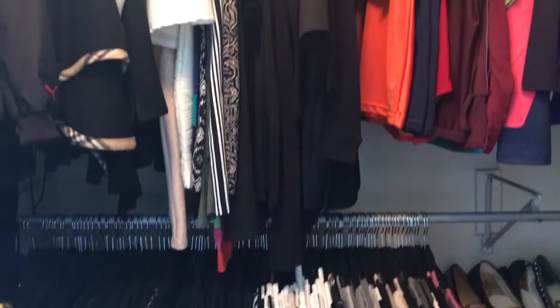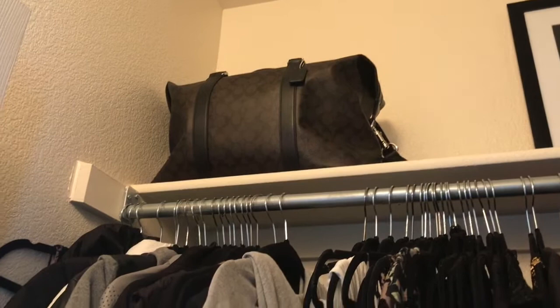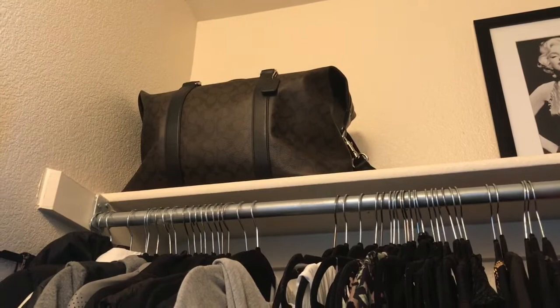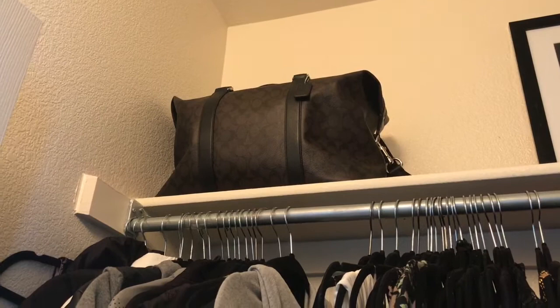Let's go ahead and start off with our top shelf right here. All I have here is this Coach carry-on, you can say. It was a gift for my fiance last year, I believe. And all I have in that bag is extra gym bags and extra carry-on bags, so I don't have them all displayed all over the place and just looking like a hot mess. I just throw them in there so they're neatly organized and ready to go.